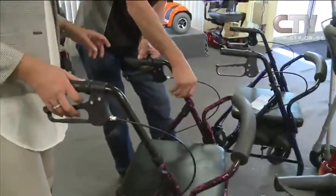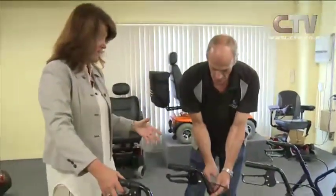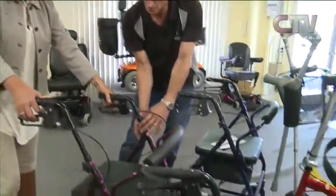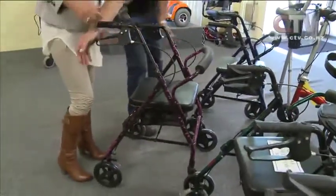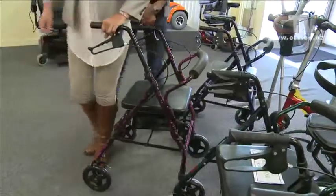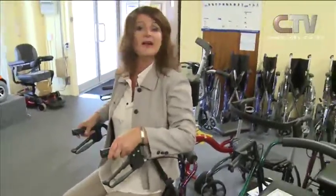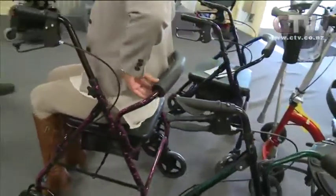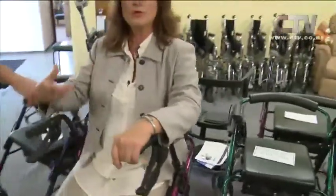These are actually quite well known, and they are a great walking aid. It gives you stability and security, and I really like the fact that you can lock it. How do I put the brakes on? Put the palms of your hands there like that. Oh, that's easy. It's locked in, and you can actually sit down. That's where this lovely, heavily padded foam bar at the back comes in. You can even sit and have a rest while you're working on building up your strength.